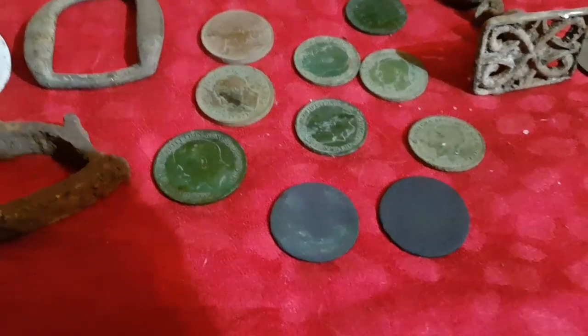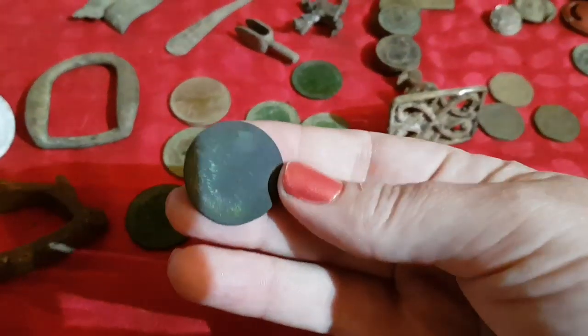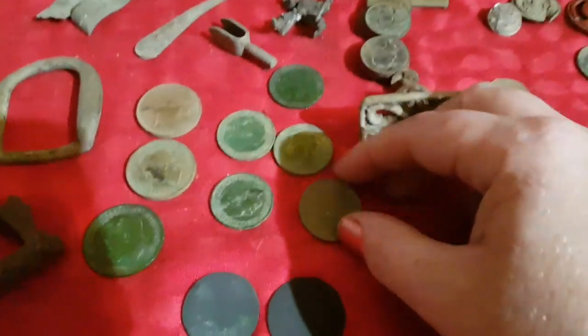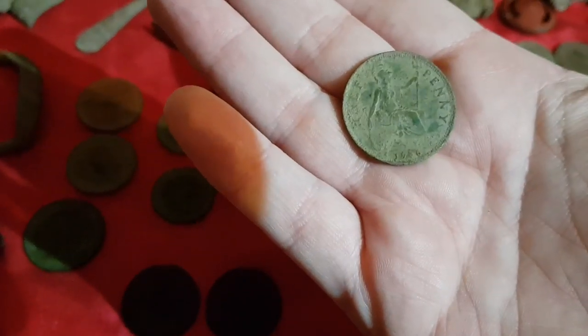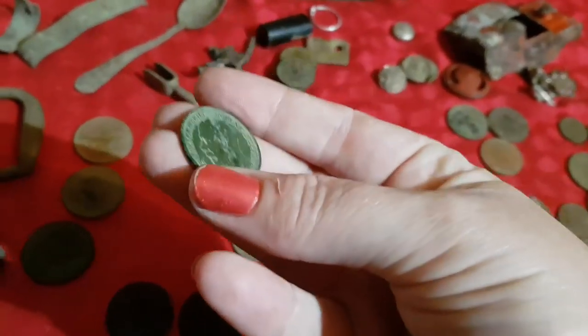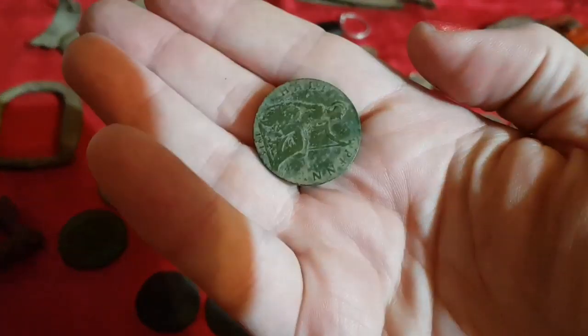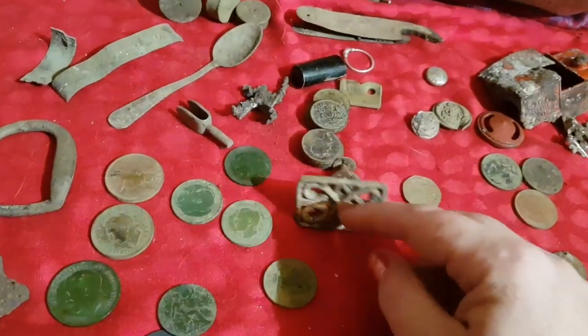And then these are the older coins here. So quite a few of these, which is good. They're sort of too far gone to really see what they are, which is always a shame, isn't it? Let's have a look at this one. So that is a halfpenny. Yes, it is. This one is also a halfpenny. You can see the year on that one, 1916.